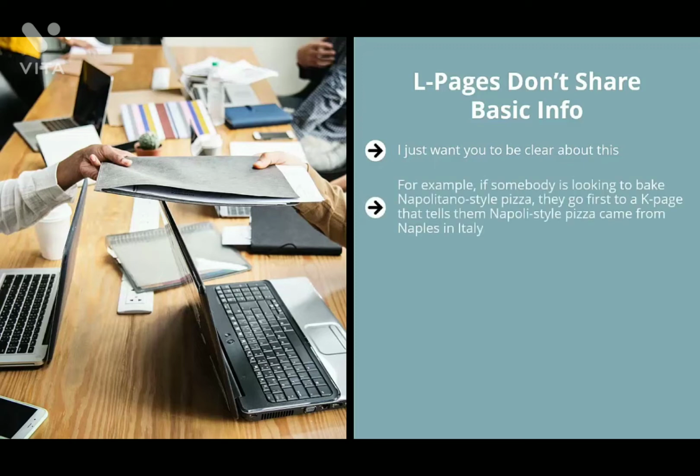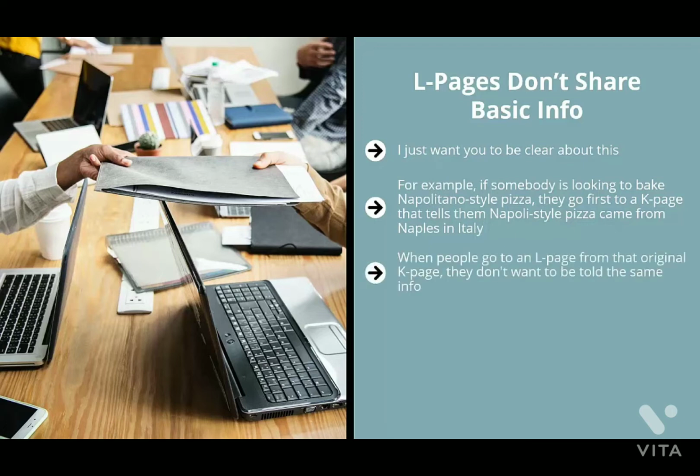For example, if somebody is looking to bake Napolitano-style pizza, they go first to a K page that tells them that Napoli-style pizza came from Naples in Italy. It was brought by Italian immigrants to the United States. It is a very tasty form of pizza. It's puffy, so on and so forth. When people go to an L page from that original K page, they don't want to be told the same info. They already know the background.